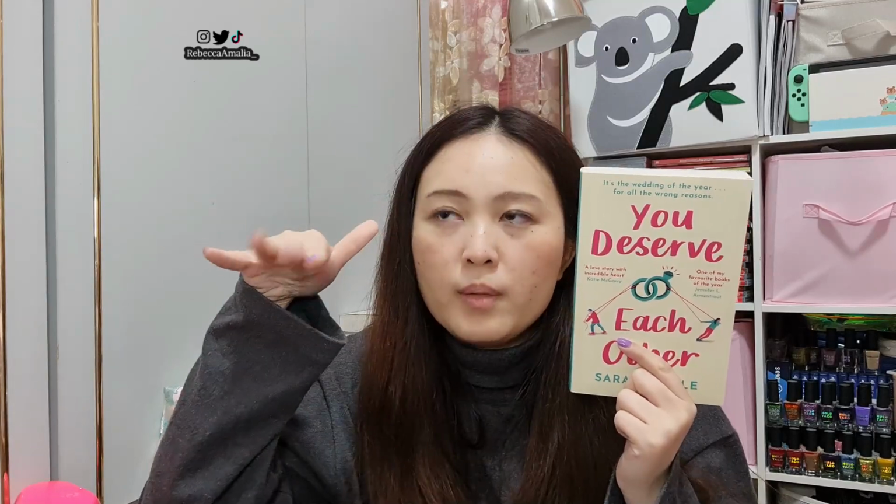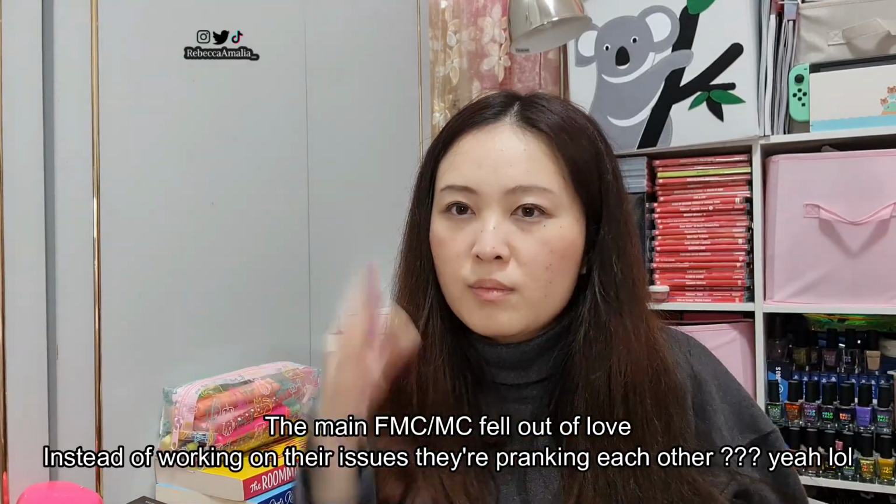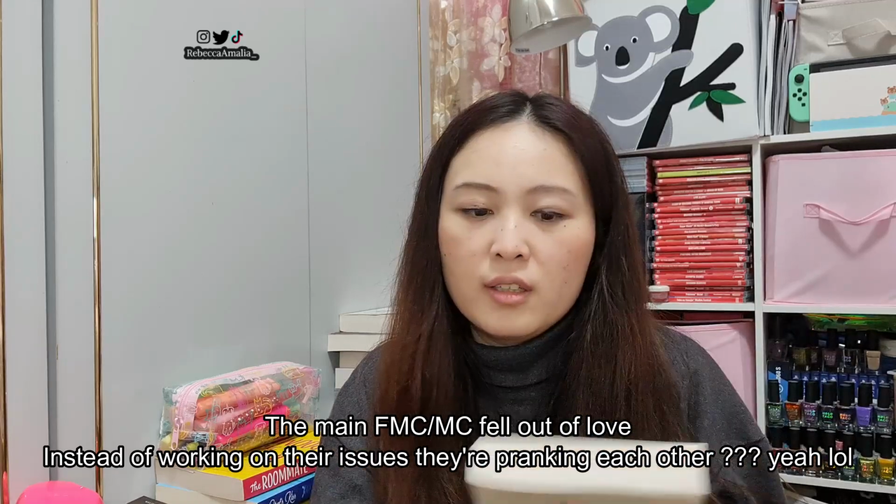And I was very hesitant on picking this one up. My local library didn't have it, or else I would have borrowed it by now. I wouldn't have bought it. And I've heard so many mixed reviews. A lot of people actually end up liking it, the people that I trust. The premise of the story is basically between our 2 main characters, Naomi and Nicholas. They are engaged to be married. They are trying to get out of the wedding, because I think if one of them forfeits the wedding, they have to pay for it. Whoever gets out of the wedding has to pay for it. And they're pranking each other.